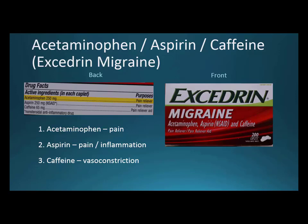Why wouldn't you just use aspirin and just skip the acetaminophen altogether? There's a school of thought that if you have 2 medications and they do something similar, then hopefully you can reduce the dosage of both, and hopefully you'll keep below the adverse effect threshold of both. So the idea is that we don't have to do full 325 milligrams of aspirin. We don't have to do the full 500 milligrams of acetaminophen, or 650 for the extra strength. And that way maybe we can reduce the side effects.